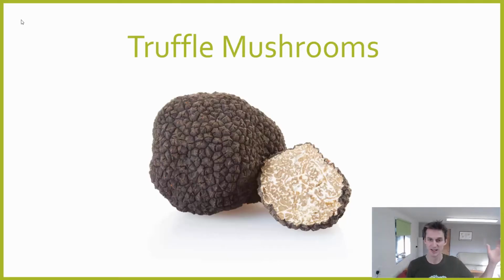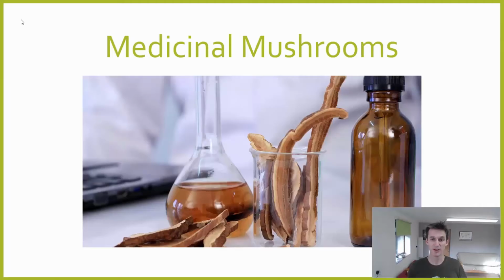So again, I think as time goes on, we'll see truffles cheaper and more readily available, which is a great thing for everybody. So moving on from wild mushrooms, we've got another category, which is medicinal mushrooms.